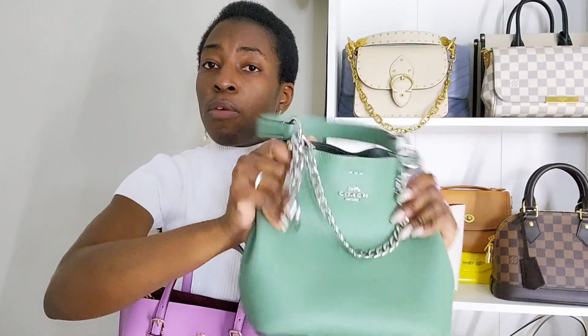I use it as a top handle. It is Coach Outlet's cross grain leather, so very scratch resistant. And so even though I've had this bag for 2 years, there's honestly no wear and tear. I can only say that it has gotten a little bit softer over time. It used to be stiffer, so it's gotten a little bit softer over time, and no scratches, no dents, no stitches out of place. It's honestly such a beautiful bag.